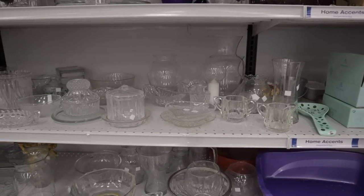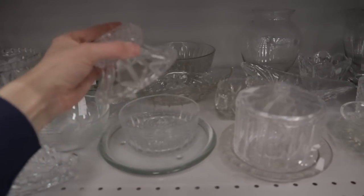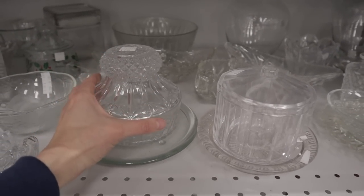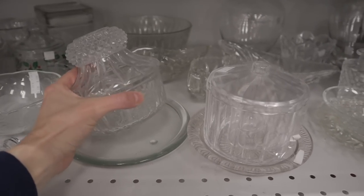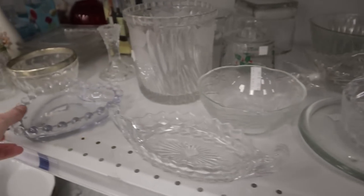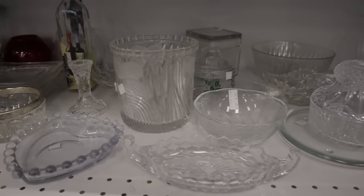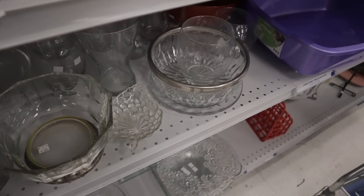I always keep my eye out because I'd love to find, I don't know if you guys have heard of the little fairy lights. This is pretty. Can you imagine putting your little rings in there, it's so luxurious, or your jewelry or something. It's so pretty. How elegant is that? And I also really like this with the heart with the little glass beads all around it.